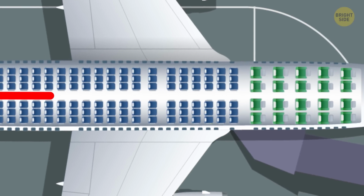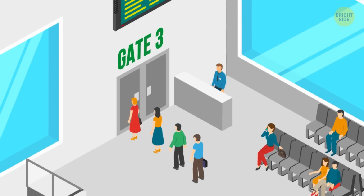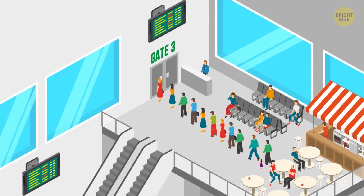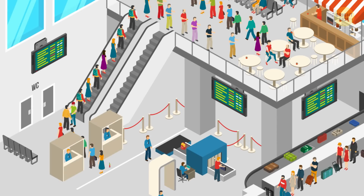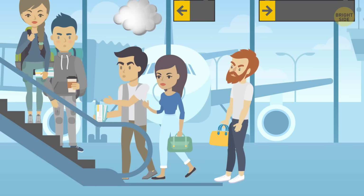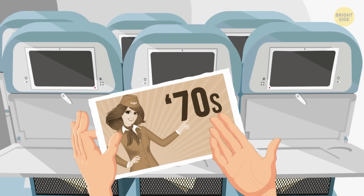As a result, the line backs up the aisle, onto the jet bridge, past the gate, winding through the food court, and backward through security into the white drop-off zone where you came in. Well, it's almost that bad. Anyways, everybody gets frustrated, tired, and grumpy. End of story. So how on earth did they do it in the 70s?